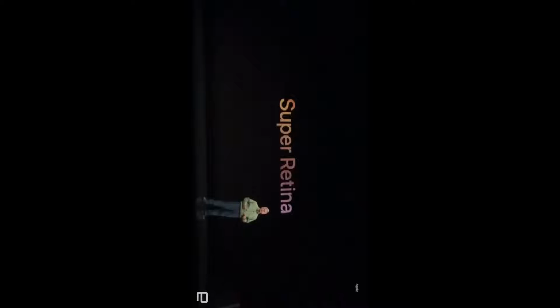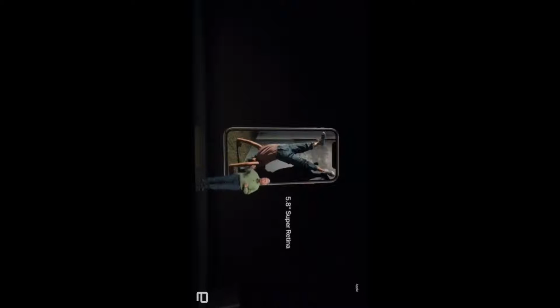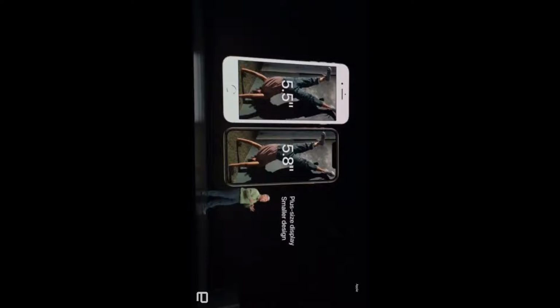The screen on iPhone XS is a Super Retina display, the best we've made yet. It's an OLED display, 5.8 inches on the diagonal. It has 2.7 million pixels, 458 pixels per inch, the highest quality display on an iOS device. Now let's put it side by side with our plus-size phone, an iPhone 8 Plus. And as you can see, it's as big a display as the plus-size phone, but in a smaller design.